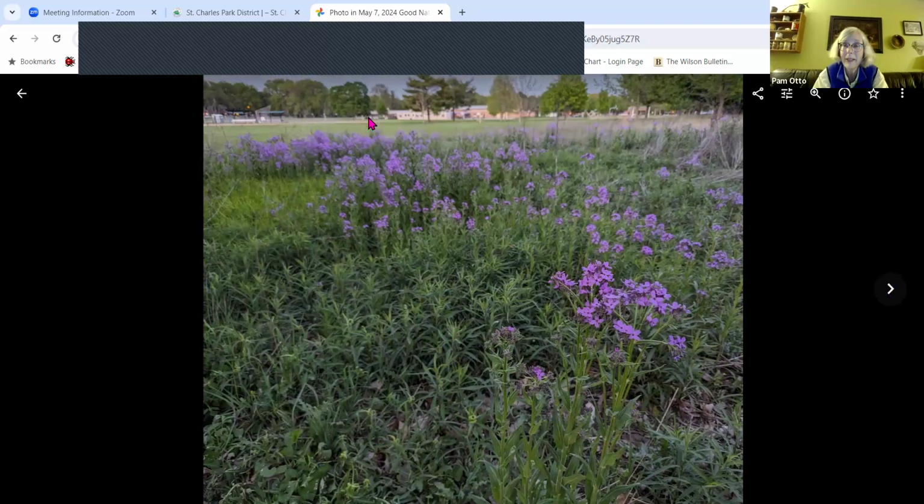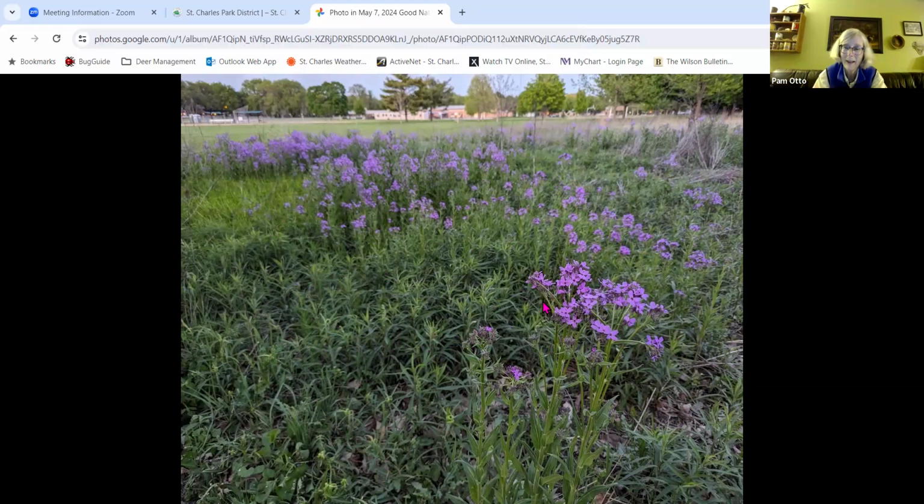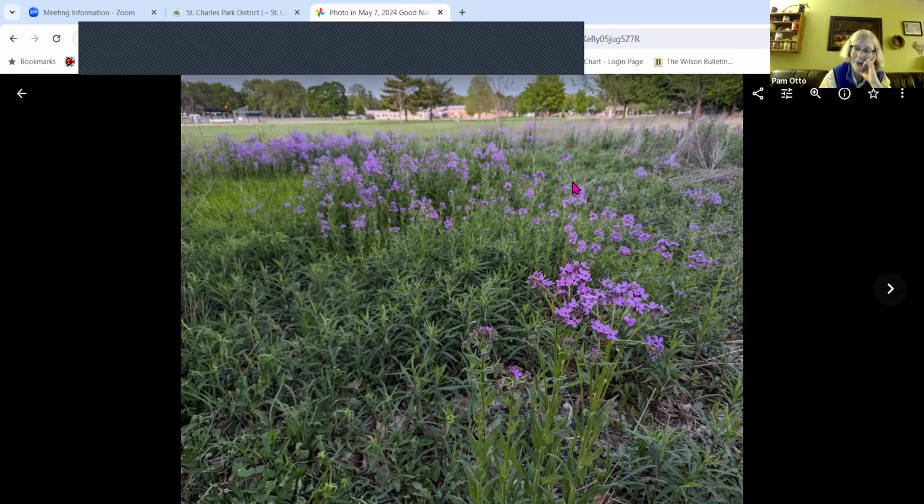Well, Jim, Diane, I know you guys have been working on the plots. I think we really need to get a burn through there to get out some of this weedy material. These are starting to proliferate in one of the plots over at the Davis School area. This was a growing, not mowing plot. There's 5 of them by the school there.